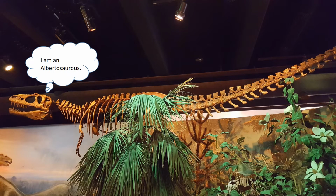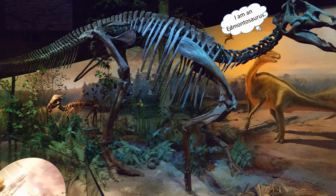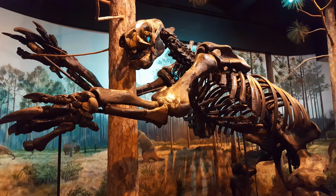Now we're entering the prehistoric Pandemonium, which is about 144 to 65 million years ago. This means that these animals are no longer existing. This is a giant ground sloth that was discovered in 1991 during the construction of a retention pond. A retention pond is a pond that helps prevent flooding during a big storm.